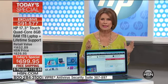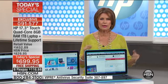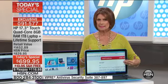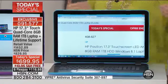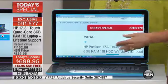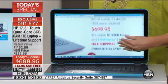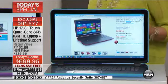And again, this is not old technology that we're clearing out. This is the newest technology. This is the coolest technology. This is the easiest technology. And this is technology that will take you 2, 3, 4, 5 years, because this is where everything is going. It's all going to touch screen because, Aaron, we like to use our phones.